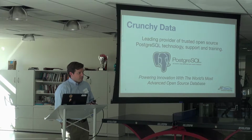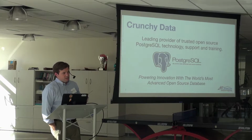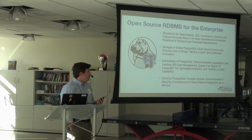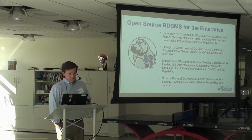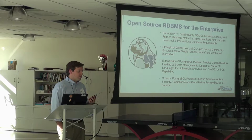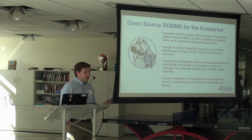We're the leading provider of trusted open source Postgres technology, support, and training. Our mission is to bring the benefits of open source PostgreSQL to the enterprise use case. For those who aren't familiar with Postgres, it's an open source relational database, often credited for its focus on data integrity, SQL compliance, security, and a lot of the feature richness that enterprises look for as they look for alternatives to proprietary relational database technology like Oracle, DB2, and SQL Server.